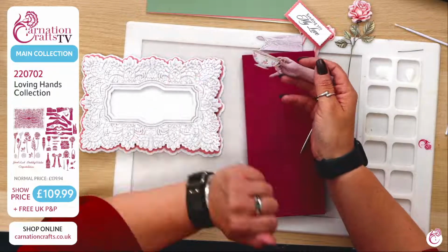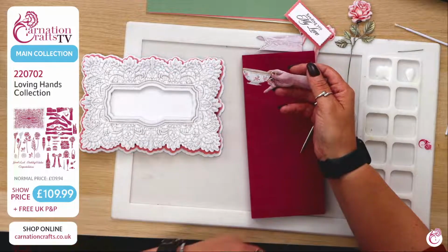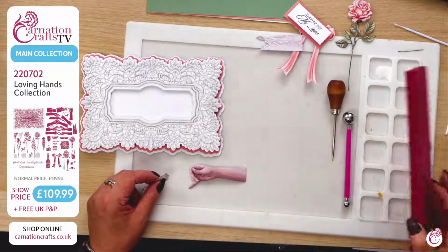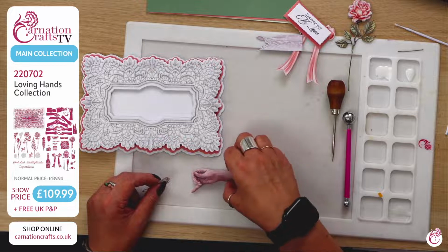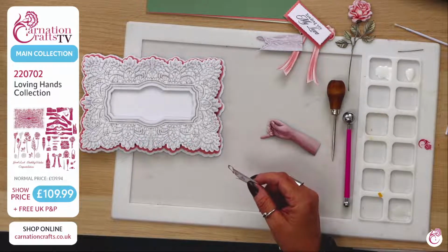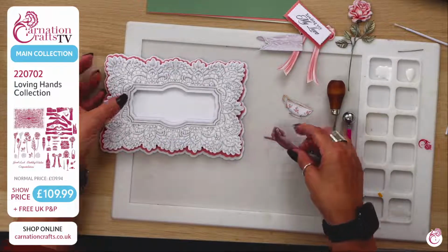Alison Mumaru says, I love the teacup. I know, isn't it pretty? So dainty and sweet, isn't it? That will go with a lot of other collections that you've got. I don't know size-wise, but Elegant Alfresco comes to mind. There's different ones that I think it'll go with beautifully.